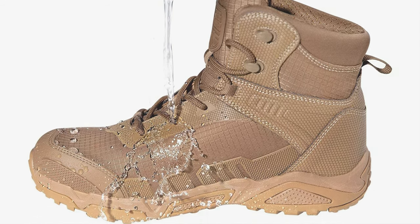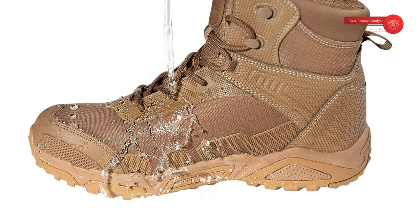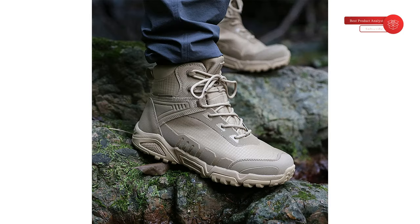They are light, easy to put on and take off, look cool, and are extremely comfortable. Once the boots have been tied up, the side zip can be used to save time in the future.